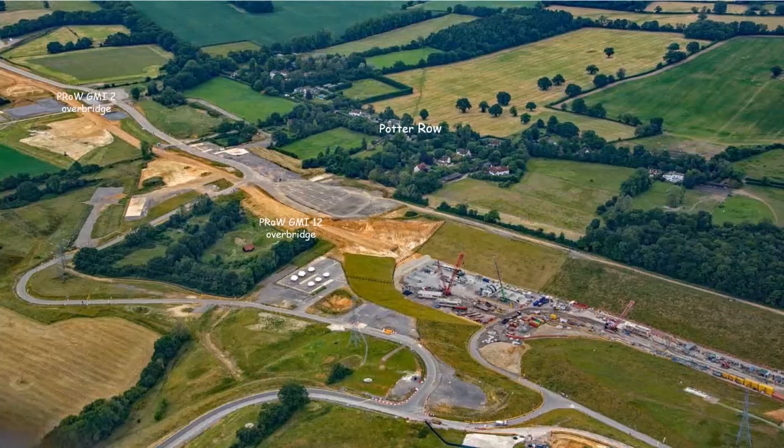The route continues in the South Heath cutting under a series of bridges. In this section, these are all overbridges, meaning that they cross over the railway line. The route alignment has been designed to enable speeds up to 225 miles an hour north of the Chiltern Tunnel. The first bridges take public footpaths over the line. And you can see Potter Road to the east of the route.